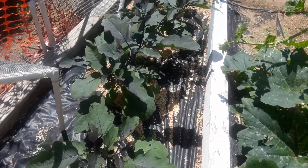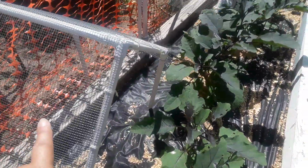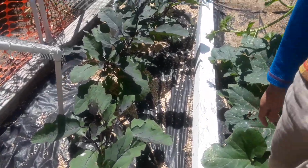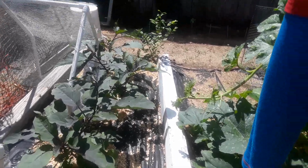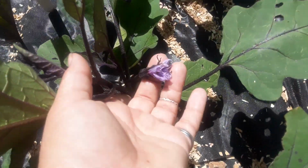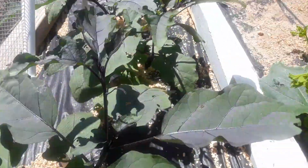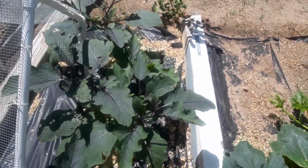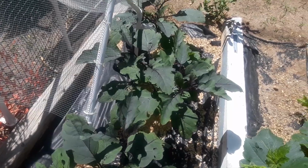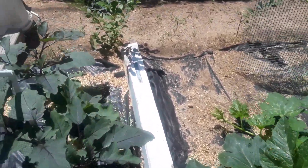So this is the eggplants, and I just took off these frames because I don't think the bees were getting in here to pollinate. There's lots of flowers, but I'm not getting any fruit. And so now I've got flowers opening all over the place. So hopefully soon we will start getting eggplant. These are the long Japanese ones. And oh, my favorite. I love the way these taste.